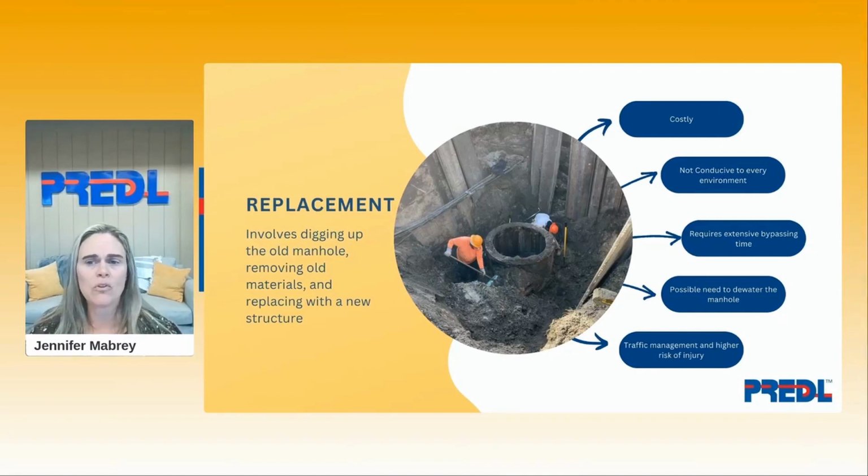So just in general, it's more expensive, more complicated, and takes more time. It also increases the risk of potential injury to the people on site because of the presence of the heavy equipment required.